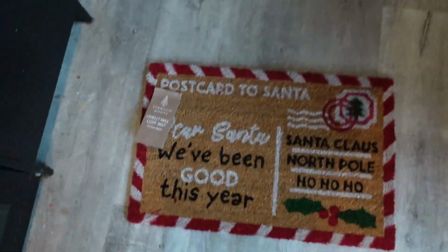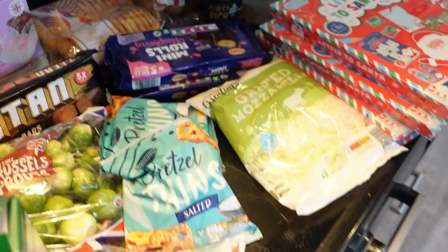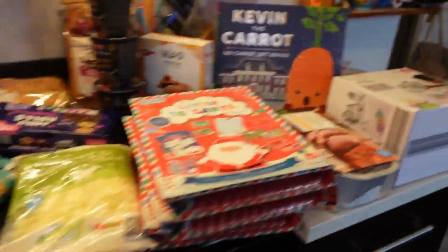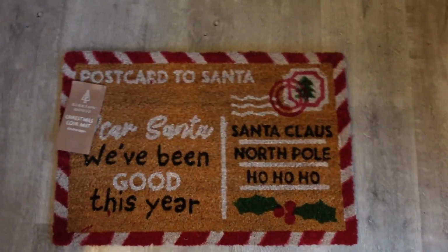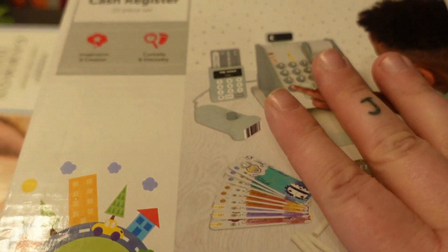Dear Santa, we've been good this year, and it's like a doormat. It's so cute. Got this with Foxy, and this is $12.99. Let me turn another light on. Oh, that's better. So let's show you this properly in the light. There you go. Postcard to Santa. This is for Foxy. He loves playing with money and stuff at the minute, so that's him. He's done for Christmas now.